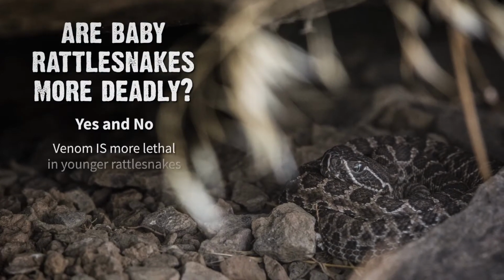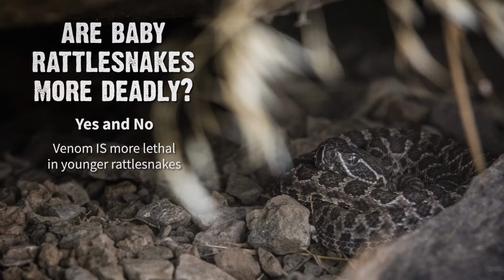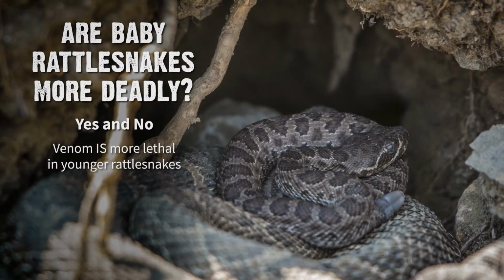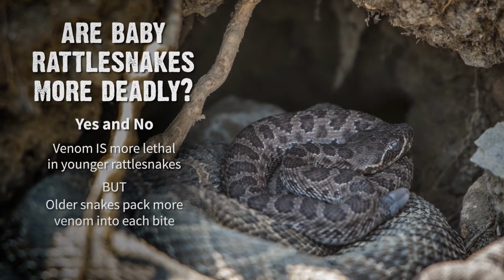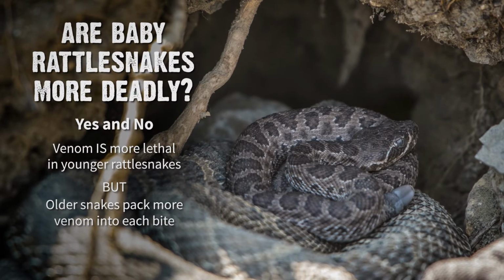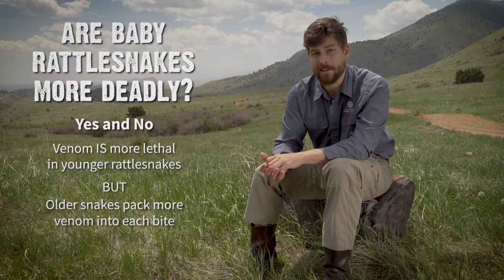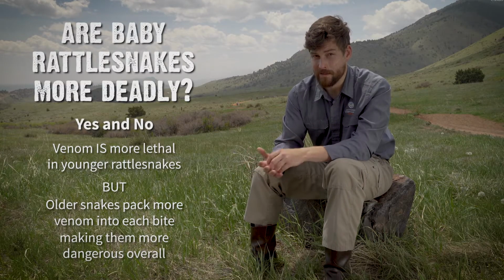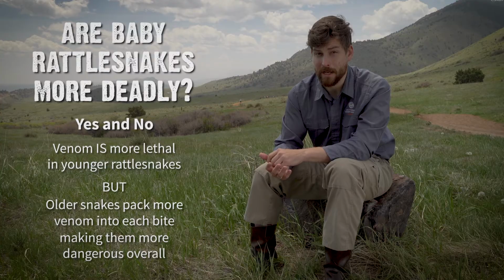Venom tends to change its composition over the course of a snake's life. So a young snake often is going to have compounds that are considered more lethal than what you would see in an older snake. But as a snake grows linearly, the capacity of its venom glands increases exponentially, which is to say, as a snake grows, it can pack a lot more venom into its bites. And while an older snake may have a venom cocktail that's a little less toxic than what you would see in a younger animal, it's still going to be so much more venom than a younger animal can produce that the bite of an adult snake is almost certainly going to be more dangerous.